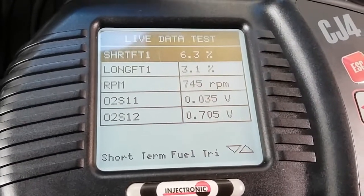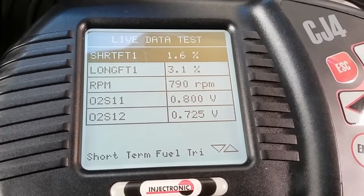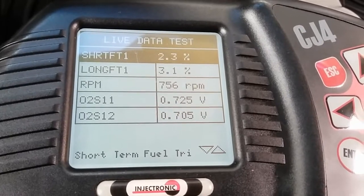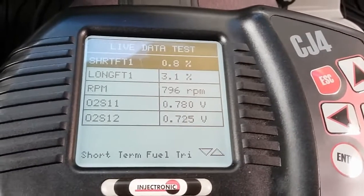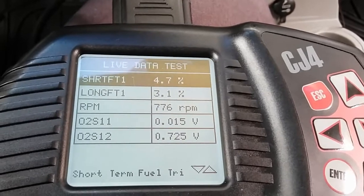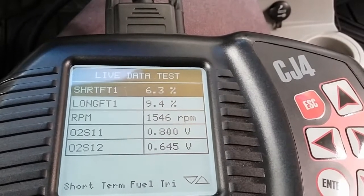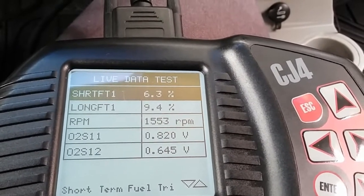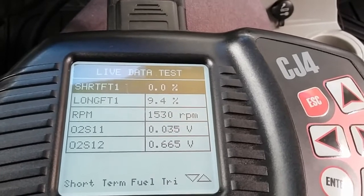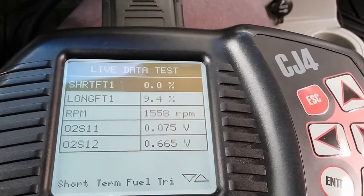Like I always do, I like to raise the RPM and look at the long-term and short-term fuel trims, and see how these fuel trims react to higher RPM. So I'm going to go 1500, 2000, 2500, 3000, finally 3500. So here we go, 1500. At 1500, our long-term fuel trim went to 9.4%. That tells me there's a possible indication of a fuel delivery problem. This vehicle doesn't have a mass airflow sensor, it's a MAP sensor. Short-term fuel trims are more on the positive side than negative. I'm going to go 2000 now.